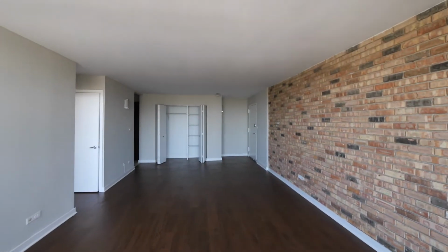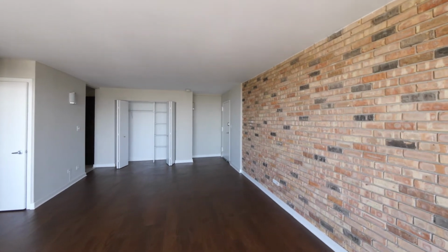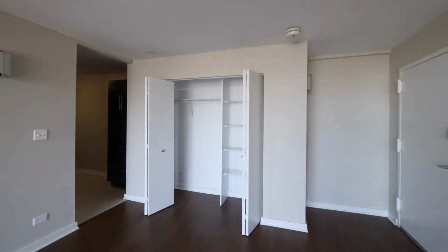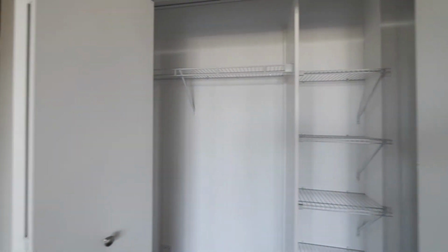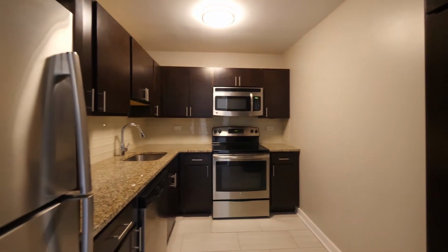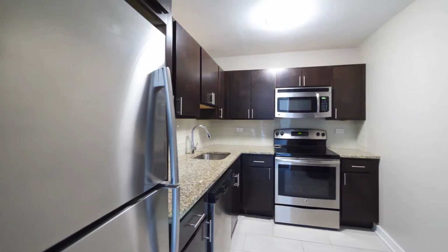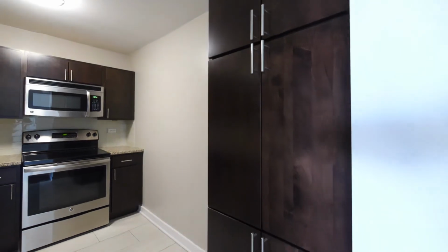You have a nice-sized living dining area here. You're looking at the wide plank flooring that extends throughout the unit. As you enter the unit, there's a nook that's perfect for a hall console table, coat closet, and shelving. Looking into the kitchen, you have good cabinet and counter space, granite countertops, an undermount sink, stainless steel appliance package that includes a dishwasher and a built-in microwave, and you have a pantry cabinet for additional storage.